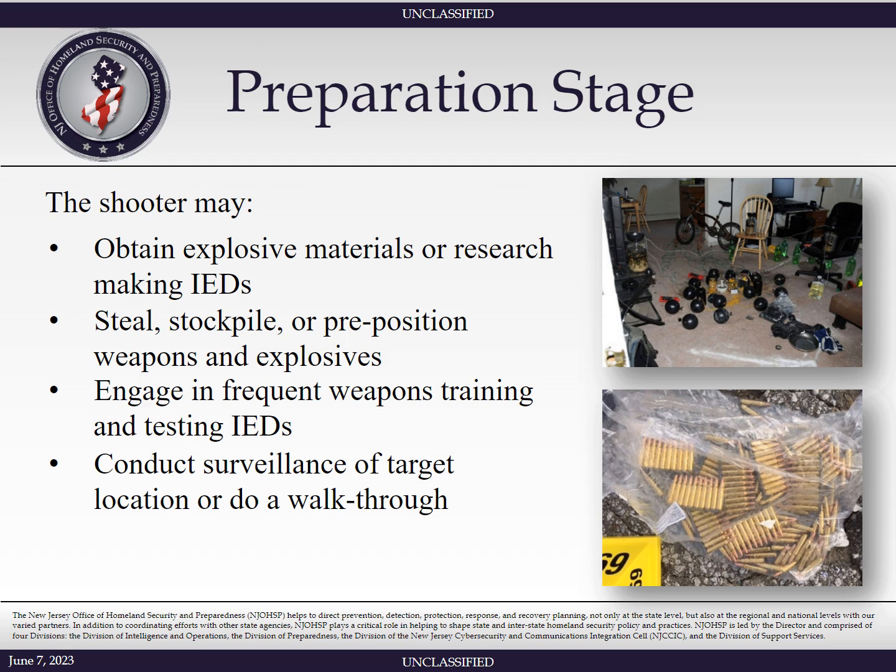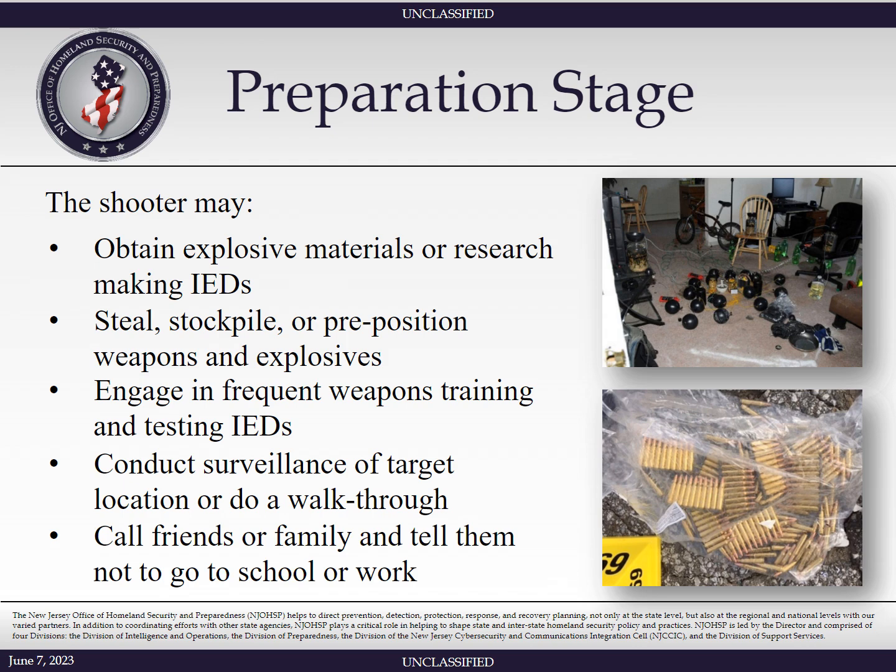In a November 2018 report on the Parkland school shooter, it was learned that the shooter was caught trespassing on school property numerous times prior to the attack. Active shooters have been known to call friends or family and tell them not to go to school or work on the scheduled day of the attack, in an effort to keep them out of the line of fire. If someone calls the police about their concerns, this citizen intervention must be reported and investigated immediately. A thorough investigation can still lead to an arrest before the attack.